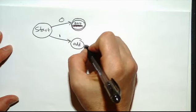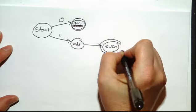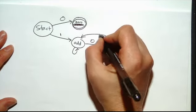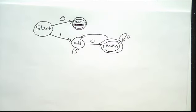And then if I get a 0, I'll go to a new even state. And if I get any 1s, I'll stay in there. If I get a 1 there, I'll go there. And if I get a 0, I'll stay here. So that's how we do it. We can just make a separate machine that deals with a 0, and they can go to separate places. So that deals with the leading 0.